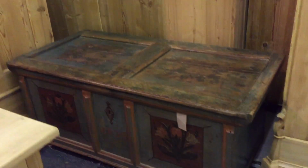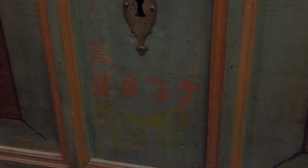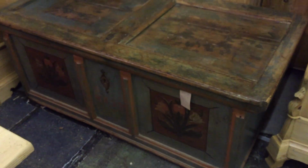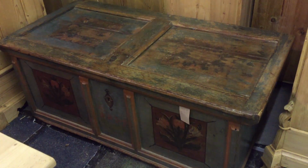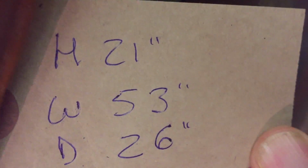So we'll start off with a lovely old painted marriage chest. It's got 1837, that's when it was painted, that's written on it. These used to be given as wedding presents, hence the term marriage chest. I'm going to show you all the dimensions and prices and everything, which we've done on the labels. So, code number D9856B, price at $397. And those are the dimensions there. So I'll be doing that as we go around.